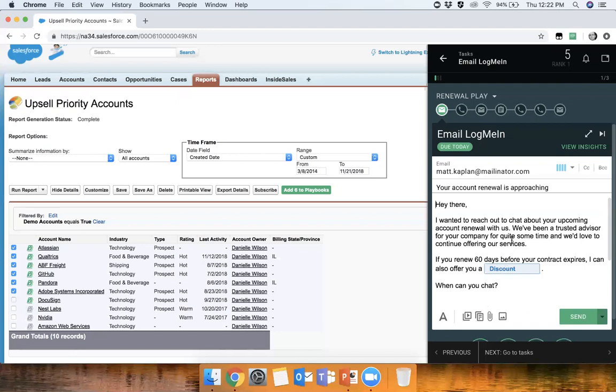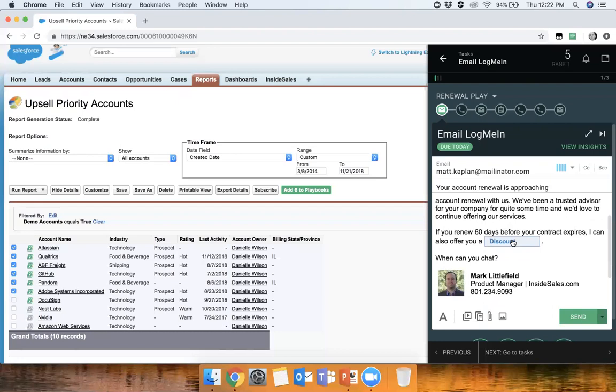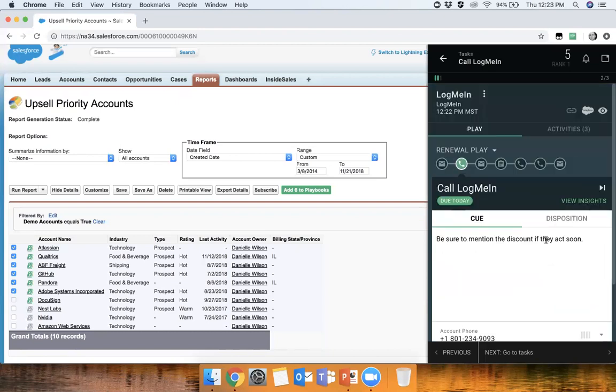So in this case, we have this template here, and we're going to go ahead and offer him a discount if he renews 60 days before his contract expires. We'll go ahead and select 30 days off his first month on renewal. And we'll go ahead and send that email. But while that email is being sent, it moves me on to the next task.